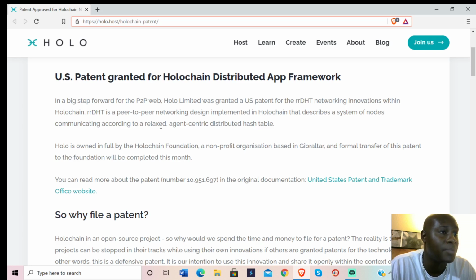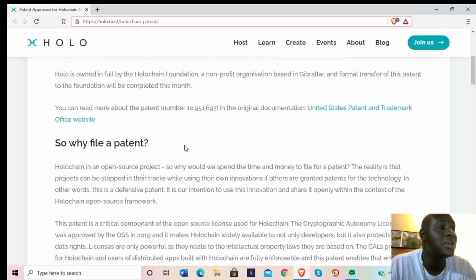RRDHT is a peer-to-peer networking design implemented in Holochain that describes a system of nodes communicating according to a relaxed, agent-centric, distributed hash table. Holo is owned in full by Holochain Foundation, a nonprofit organization based in Gibraltar, and formal transfer of this patent to the foundation will be completed this month.